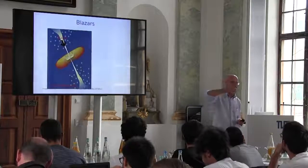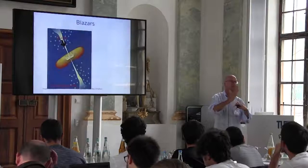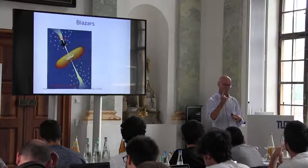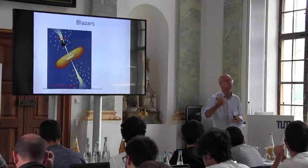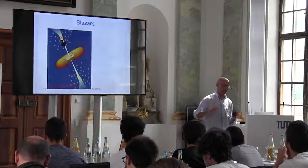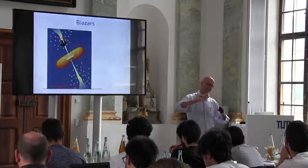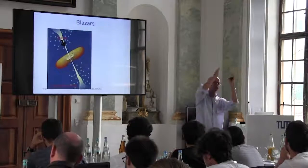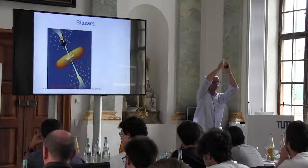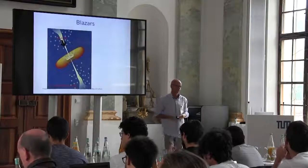Because we think that the black hole is launching it, there is a specific direction which is privileged, which is the rotation of the black hole. The black hole is rotating. So the jet is from a spinning black hole. The details are, to me at least, very obscure. But the idea is that the black hole is spinning, and then matter is falling, and some of it is being thrown out at relativistic speeds. That's the idea.